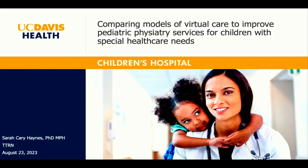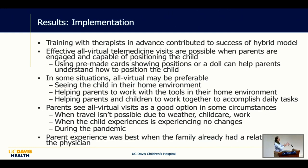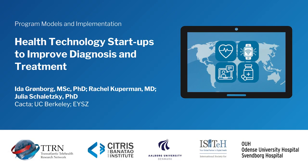In their home environment, one of the most interesting things we found is that the occupational therapists who work with children on learning how to dress themselves, for example, or brush their teeth, were able to do that really well in the child's own home, because they were able to say, okay, now we're going to go to your closet and this is exactly where your clothes are, and really practice, and this is how high your counter is. And so really practicing those things within the home was very effective. So they're continuing to do that for those types of visits.